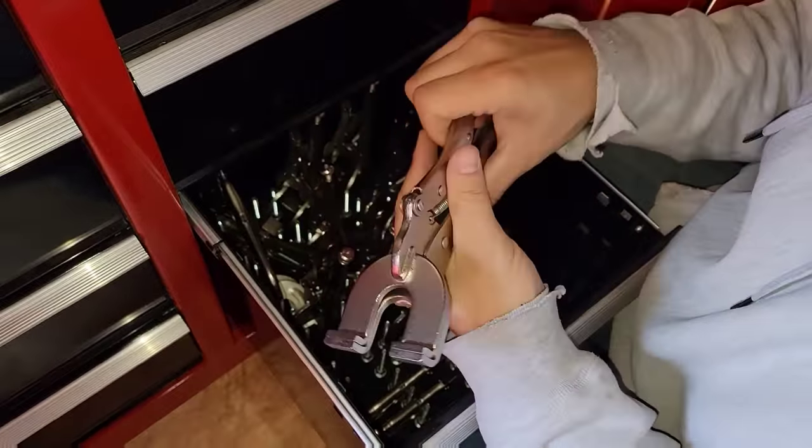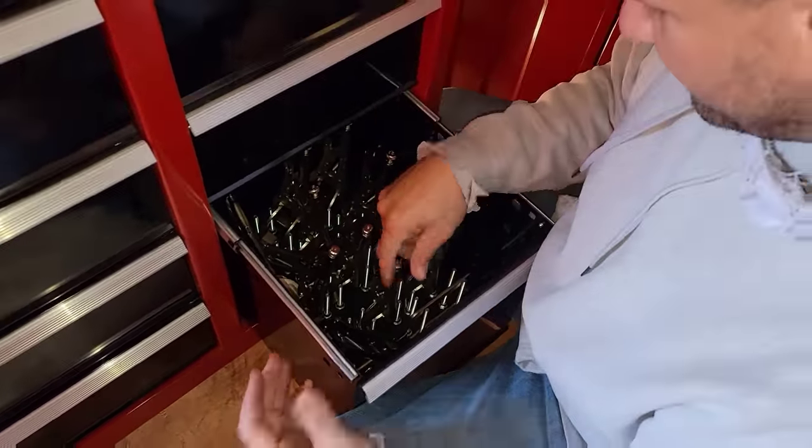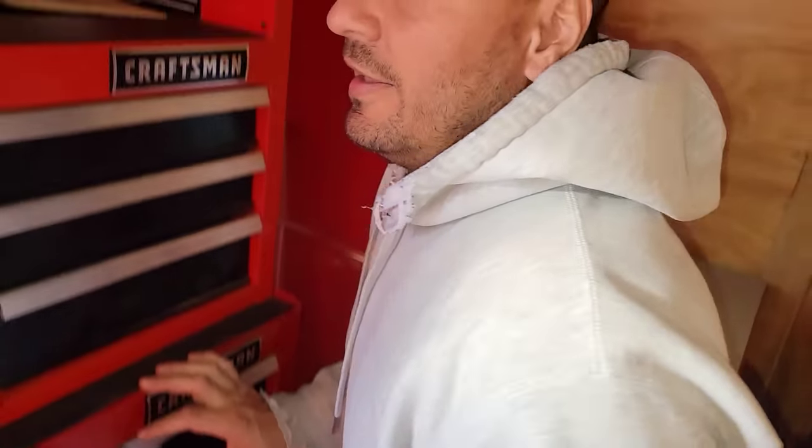Look at this. This is just wild. This is just so wild to me. This is tens of thousands, if not $100,000+ of tools in here.